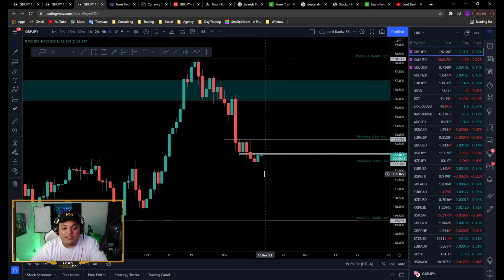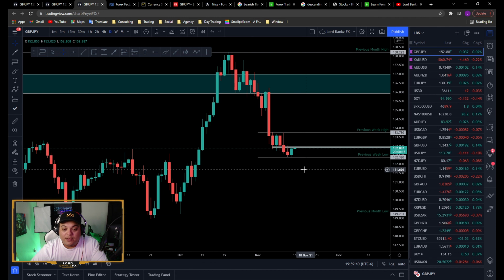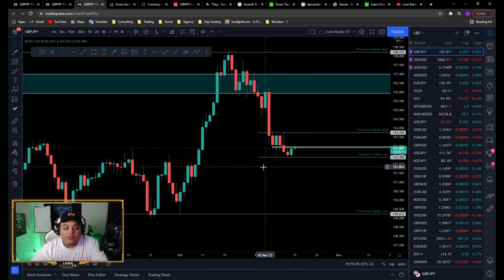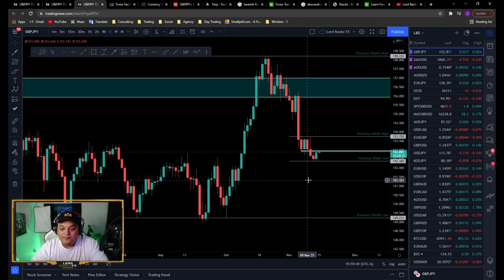GJ looks like there's a little bit of bullish pressure right now. We're at a very key level where it could be retesting to continue down lower or breaking back up into the consolidation zone. So we're going to wait and see what the London session tells us, see where volume is headed. Then we can make our decision on where we're going to be jumping in.